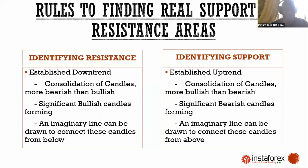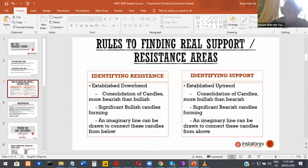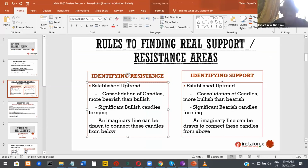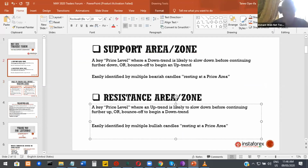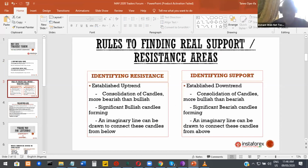Of course, for a resistance, an established uptrend. So I'm going to just fix that now. Yeah, there's an established uptrend here, uptrend for this. Okay, and for this will be an established downtrend. Yeah, that gets it done. Okay, and then we'll correct this one. This was meant for bullish. So we have that now, and I can bring this up exactly. So identify resistance and establish trend.